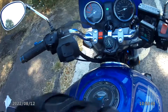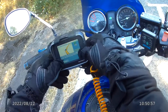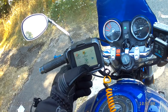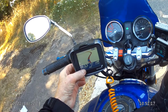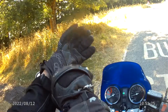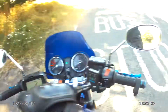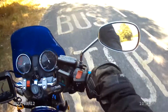That's it, got something to sort out. My sat nav is a bit loose. But I've just tightened it up. This is a very old sat nav actually, one of the first Riders I believe, but it still works. I mean, you can't update it, but I don't really find that a problem. The bike's ticking over nicely, and off we go again.